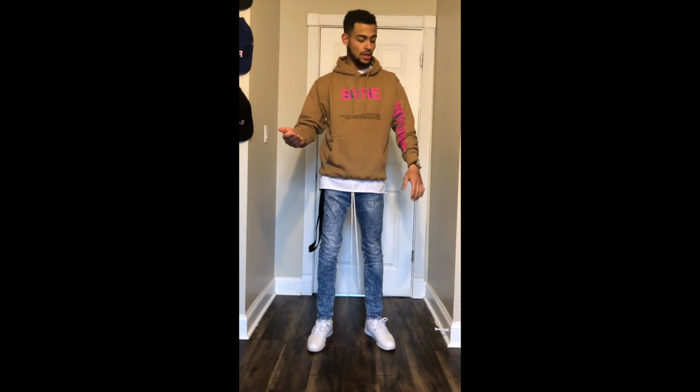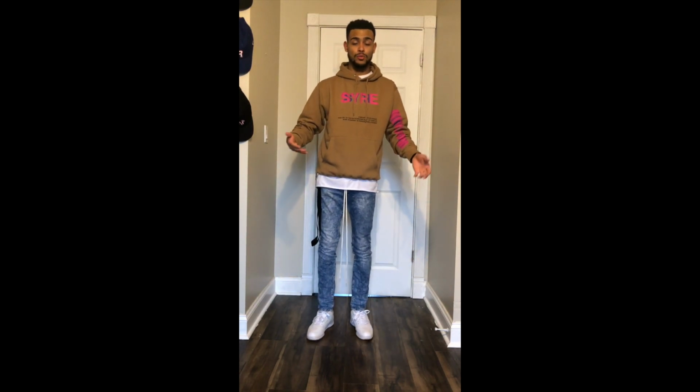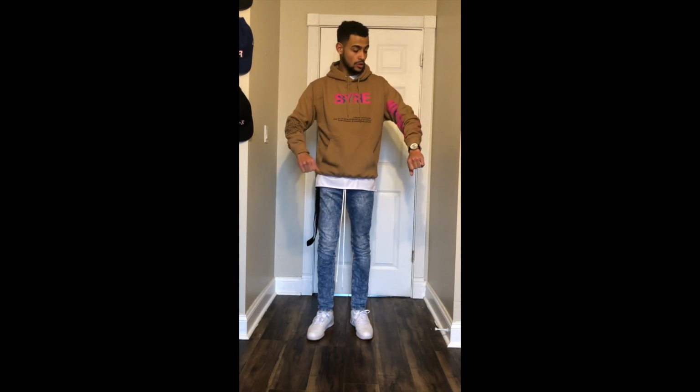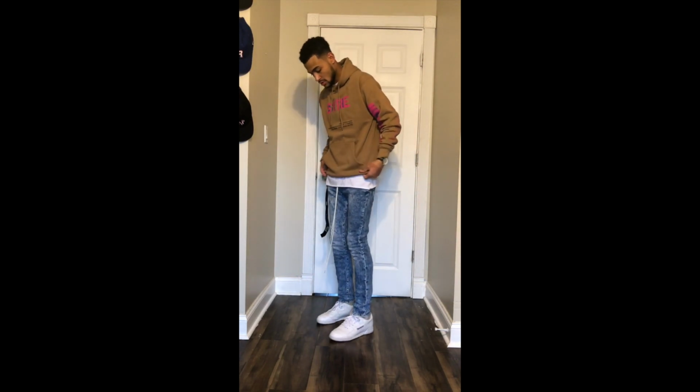I would say on the sizing of it, go true to size. But if you like to go for an oversized type of look, then I would say size up, because I went true to size. This is a medium and it fits perfect. But if I wanted to go a little bit baggier, then I would have to go a large. But I didn't because I didn't want to.